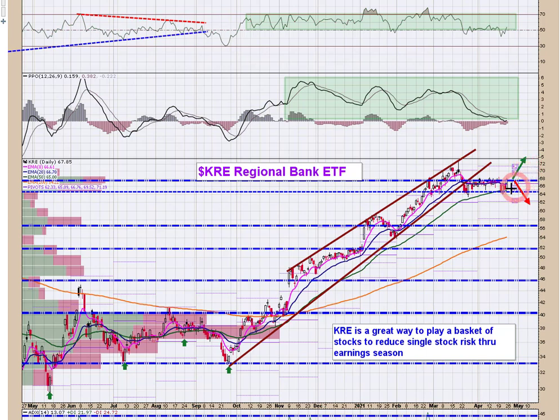What would change my mind? If it lost 64, then it makes it look like a short, right? Because you've lost this big area of support at 64 and you've lost the 50 EMA, then I think you could come all the way down in here towards the 58, 57 area.